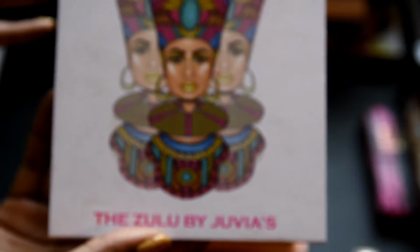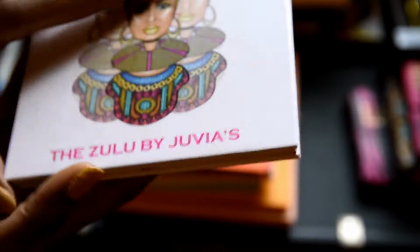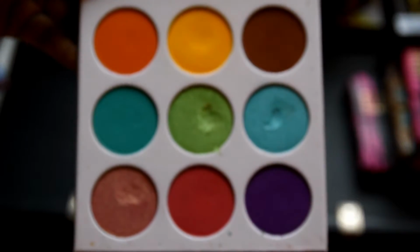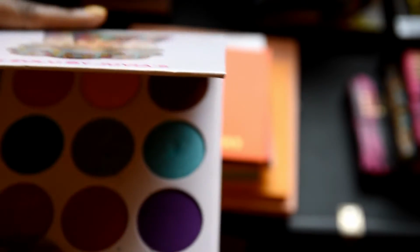The first one is the Zulu palette. This Zulu palette is beautiful and stunning. Very pretty colors. As you can see, I've gotten a decent amount of wear from this palette. I would like to get more wear, of course, but I do really enjoy Juvia's formula. And they're such big pans, it's hard to pan one of them.